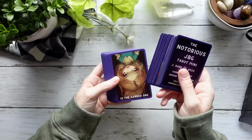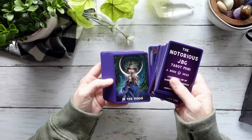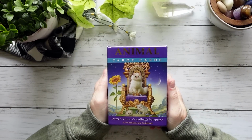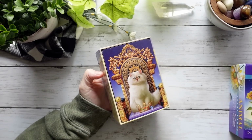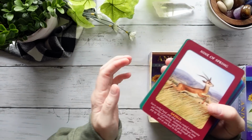If this art style, if Jasmine Becket-Griffith art appeals to you, go check out Julie's deck because it's fantastic. The Animal Tarot by Doreen Virtue and Bradley Valentine. This deck has been on my wish list for a really long time, but it's been out of print for quite a while.